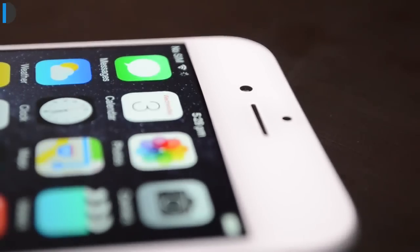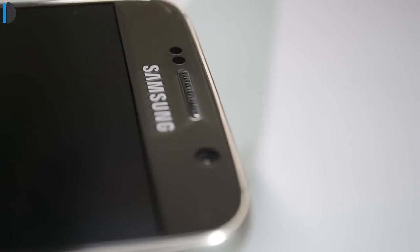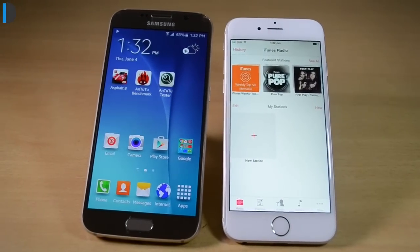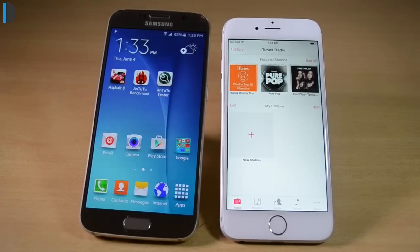Talking of the front facing camera, there is a 1.2 megapixel camera on the iPhone 6, whereas there is a 5 megapixel camera on the Galaxy S6. The video recording capabilities of the front camera are 720p on iPhone 6, while the Galaxy S6 supports up to 2K or 1440p video recording. Next thing I'm gonna talk about is multitasking.